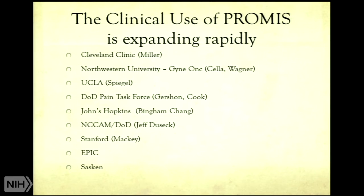You are not the first here at the Clinical Center. Cleveland Clinic has been utilizing the PROMIS measures, I want to say, for 4 or 5 years now in a computer-adaptive testing format. Northwestern has had in its gynonc clinic assessing patients as they're waiting in the waiting room. UCLA, DOD Task Painforth, I'll leave that for Karen to get into, but doing quite a bit. Johns Hopkins, NCAM, Stanford.